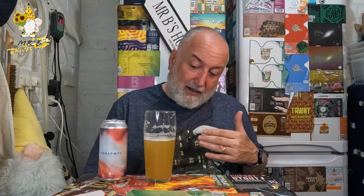Well, you can see it's going down pretty quick already. That isn't a bad beer. Seems like it's the first one I've had from Bragdy in Anglesey. That is not a bad beer. Like I say, would I buy it again? Yeah, I would. I'd drink that again.